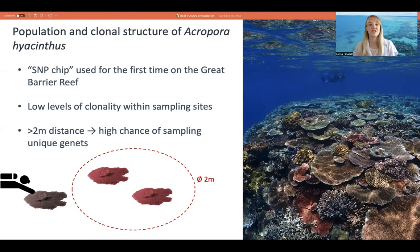For this, we used a genotyping microarray developed by the folks at the Matz Lab, Penn State Uni. It's commonly referred to as a SNP chip. Acropora hyacinthus is a tabular Acropora species. You can see it prefers these sorts of reef crest environments. But as with many coral species in the Indo-Pacific, there was some taxonomic debate regarding this species. So we enlisted the help of some taxonomic experts that are working to try and solve a lot of these taxonomic uncertainties on the Great Barrier Reef.